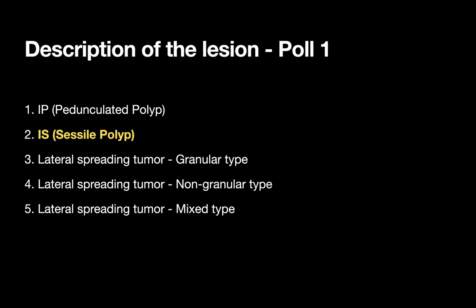And for those of you who are attending as technicians, if you think about a mushroom with a stalk, that is a pedunculated polyp. And if you cut off the stalk and it's just the head of the mushroom, that is a sessile polyp. And if you take a hammer or something else to hit on the top of that mushroom and you flatten it, that is a flat polyp. A flat polyp that is larger than 10 millimeters is a laterally spreading tumor. If it looks lumpy, it is granular. If it is smooth, it is non-granular. And if it has a mixture of granular, non-granular, sessile, it is called mixed type.